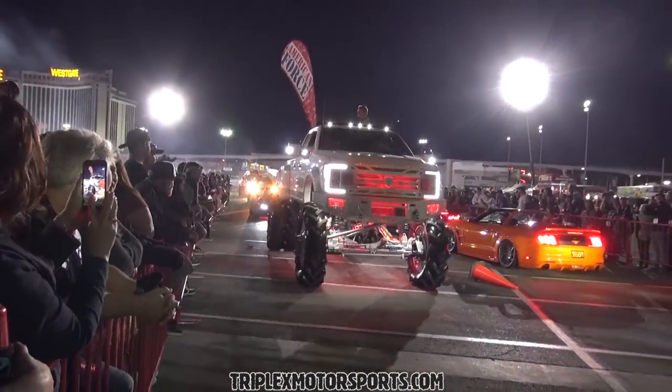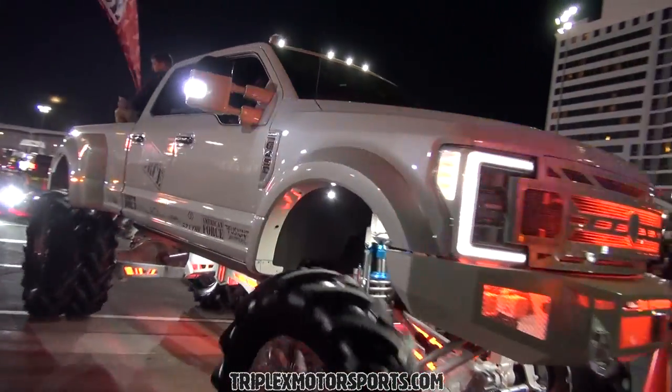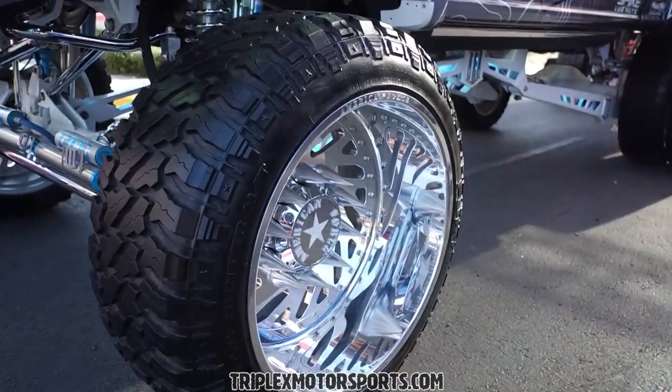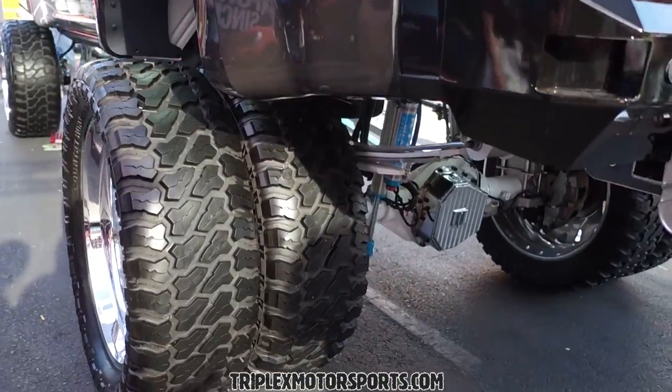Yeah, so we brought the Alpha Dooley last year, and it was a little different machine. We had it on 53s tractor tires and 28s. So this year we've been fine-tuning it, getting things fixed up right the way they should be. And now, man, we got a product that I'm super happy with. It's got 28-inch American Force wheels, 42-inch Fury tires. Guys at Wright Brothers Customs have been helping us with the rebuild.